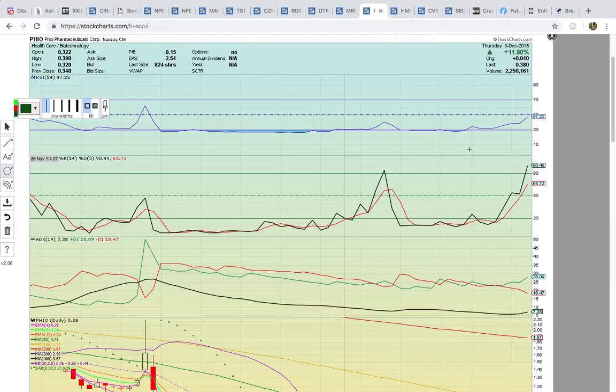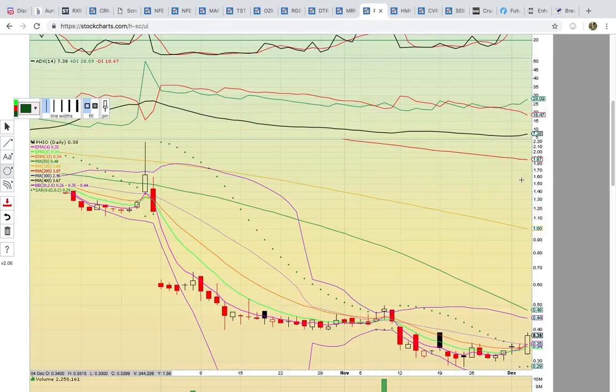Okay, let's look at PHIO. All right, so this was a ticker symbol name change stock. Gosh, now I'm forgetting what the prior ticker symbol was, but SEII. No, that's SEI right here. But they just did a recent name change, and they closed up 11% today. Keep an eye on it.